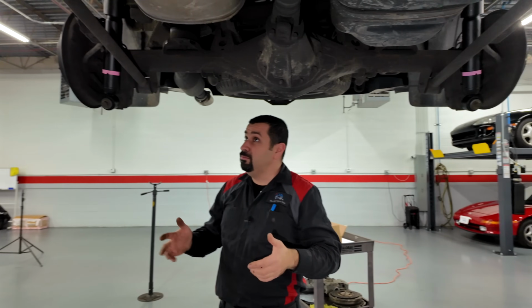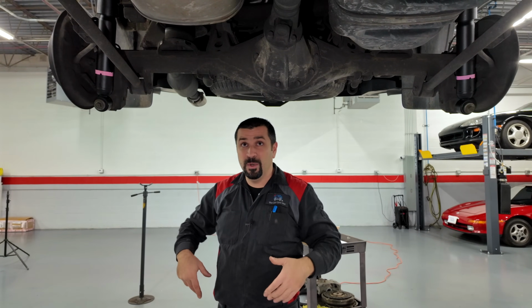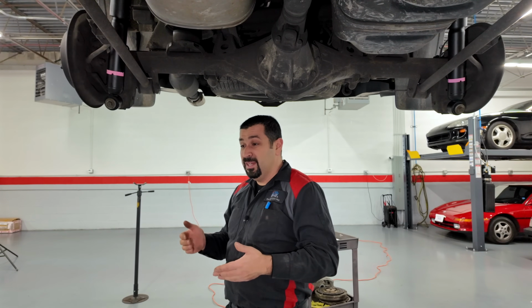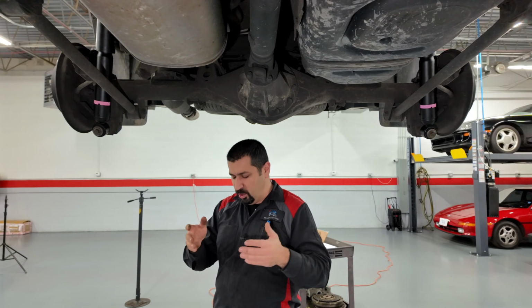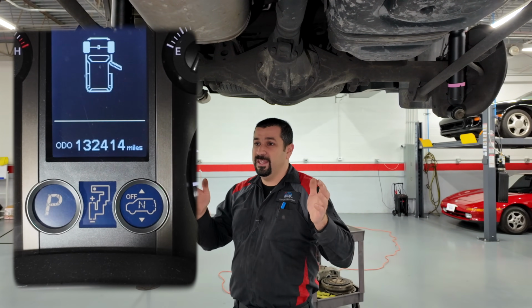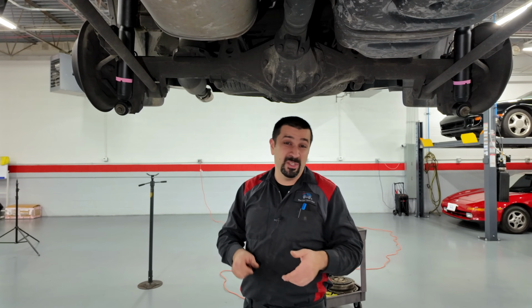But this job is done. We're going to put the wheels on, lower it down, and turn on the air suspension once more. I'll show you a little demonstration of that. Whenever you lift these trucks with the rear air suspension, you want to put it in off. If you have a Land Cruiser with hydraulic suspension, some of them will have an off button as well. You also want to shut it off. Basically, you have the car running, put it in off, you'll see that off message, then you shut off the car. Next time you start, it'll still be off.